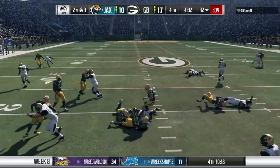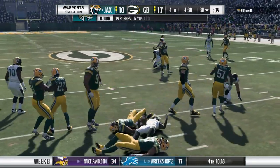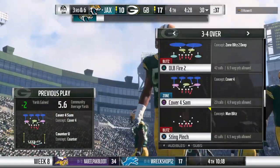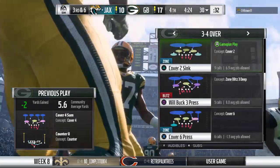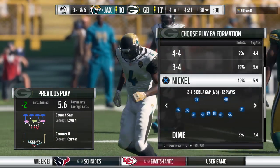As they run the counter play. And maybe a measure of revenge there. He's had his way in this one, but this time they get him behind the line. It'll wind up being a loss of 2. And that'll lead here to a 3rd down.